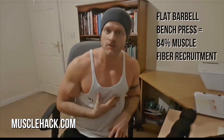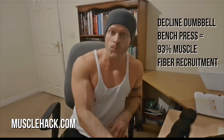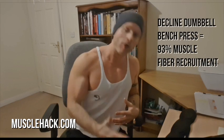And the difference is actually quite a big difference. A flat barbell bench press will recruit roughly 84% of the pectoral muscle fibers, okay? But a decline dumbbell bench press will recruit somewhere in the order of 93%. So that's quite a lot. And when you're a natural trainee, when you don't have awesome genetics and you're not taking drugs, you gotta do pretty much everything right. You gotta do everything as perfectly as possible. Your training and your diet, always getting your protein in, always getting your calories in, never skipping workouts, never skipping going to the gym, and always doing the best exercises.